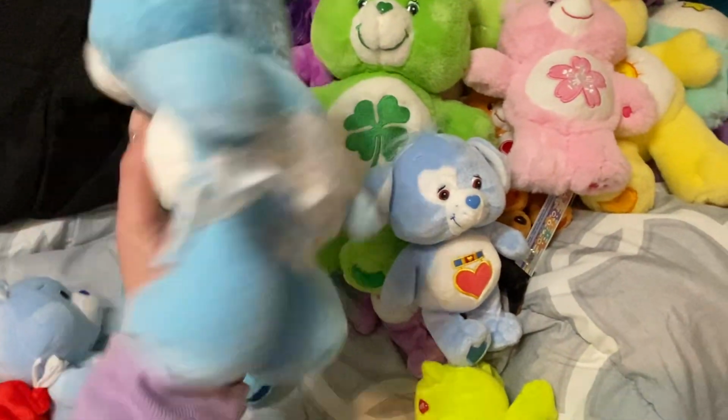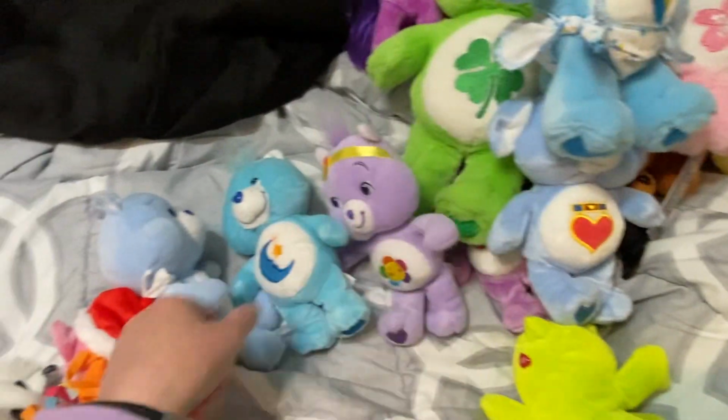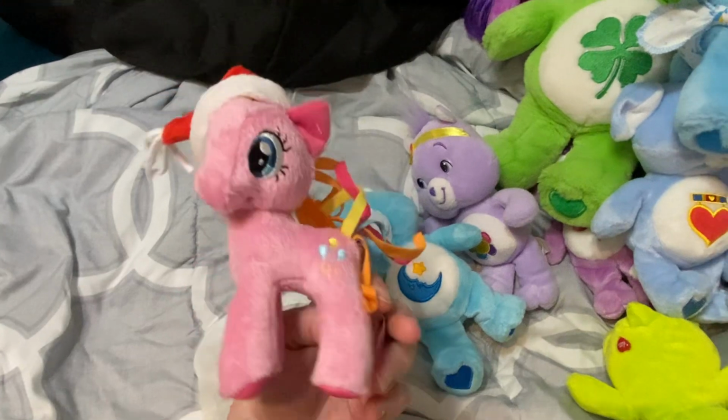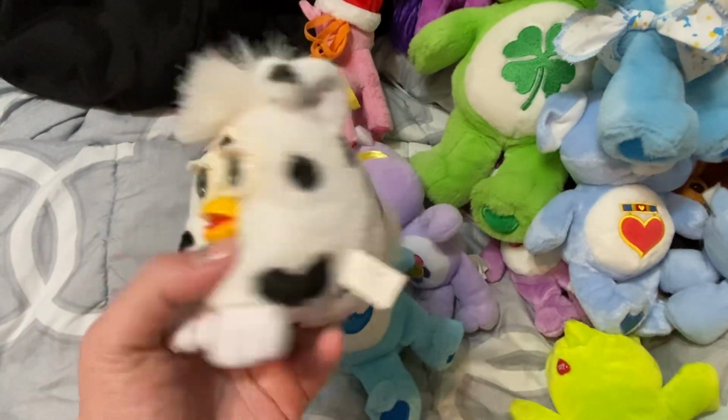Oh, this one has a little diaper on. Here's the little one. I love this one. He's adorable. Here's this one, and then we got the My Little Pony with the Christmas hat, and we also got a little Furby.